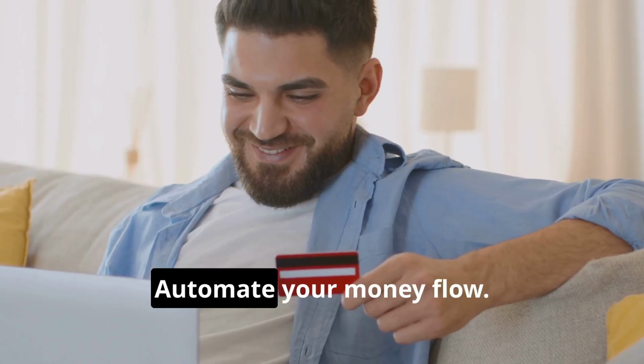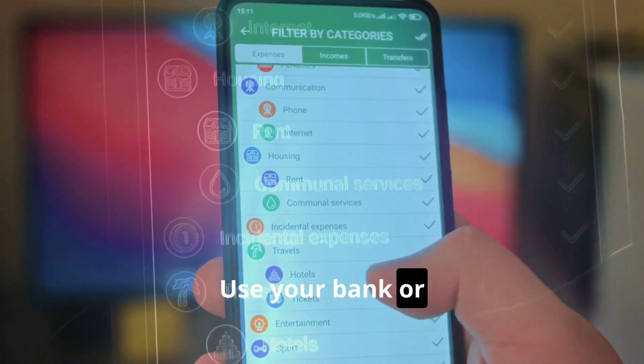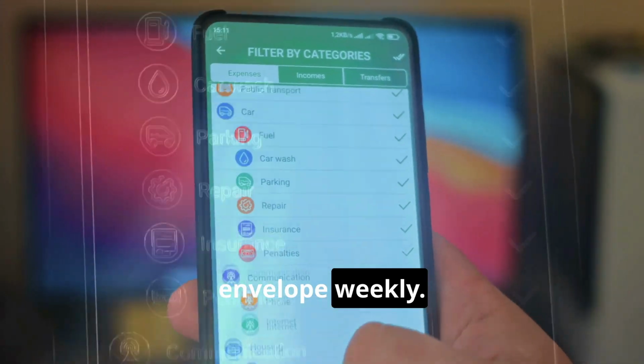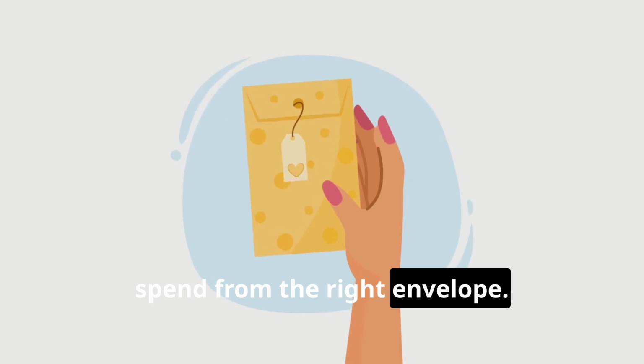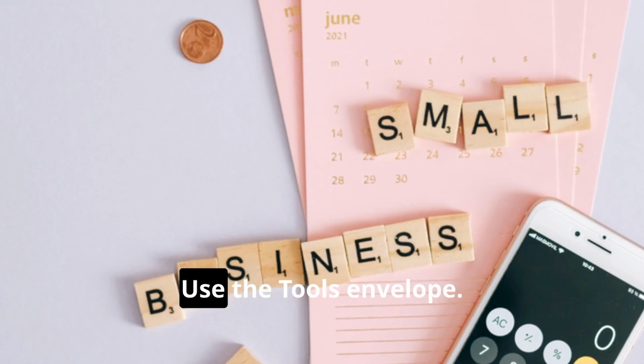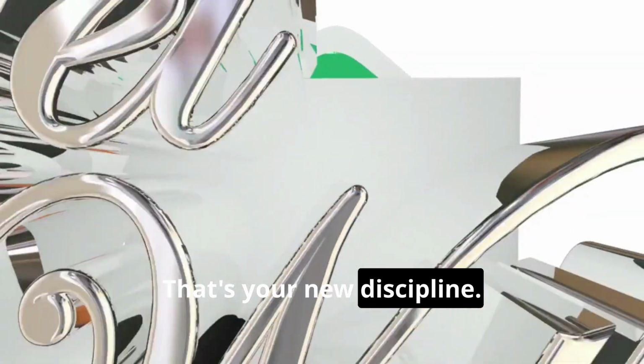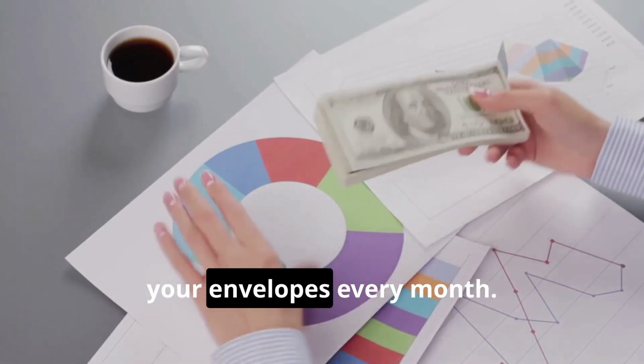Step 3, automate your money flow. Use your bank or apps like Zapier to move cash into each envelope weekly. Step 4, only spend from the right envelope. Need new tools? Use the tools envelope. If it's empty, you wait. That's your new discipline. Step 5, review your envelopes every month.